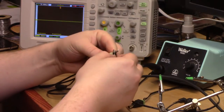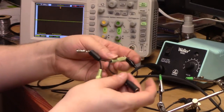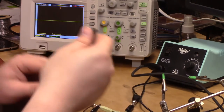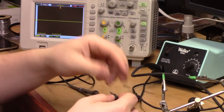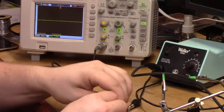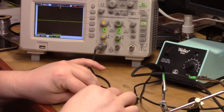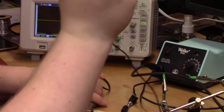This guy here, I don't have a clip for the probe end. So I'll just have to stick it on there. Now, if I'm wrong about this, then the microphone could blow up, although I really doubt it. So I'm gonna put it over there. Okay. We have anything? Do we have anything? Nope, it's not working.